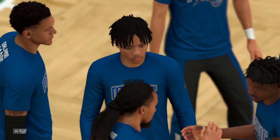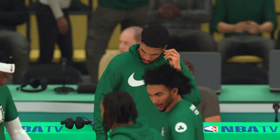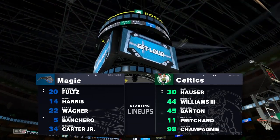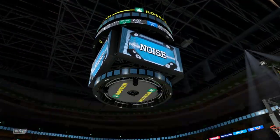A look at the opening lineup for the Orlando Magic. Ben Carroll plays the 4 with Carter Jr. at center. Harrison Wagner out on the wings. And it's Fultz in at the point. And for Boston, they've got Peyton Pritchard. He's out there with Delano Banton. And it's Hauser in at the point guard position.